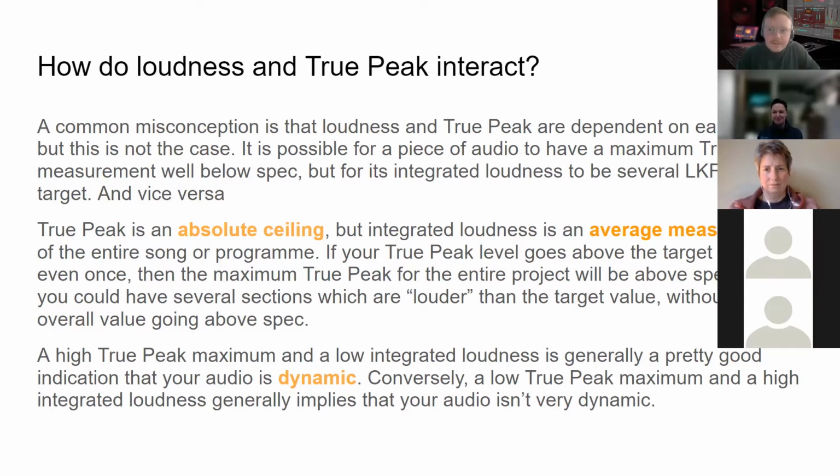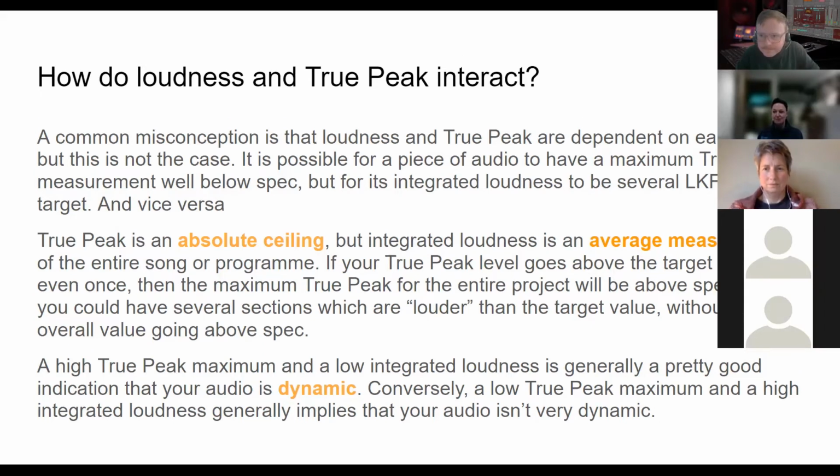I've just seen something in the chat as well. Lorna's asking, why is true peak in dB and loudness in LUFS? So that's because dB or decibels is always a kind of instantaneous value that's constantly changing. So at any given moment, whatever your audio is, the dB peak reading, whether that's in sample peak or true peak, is going to be constantly moving while there's audio being fed into your meter or whatever it is.